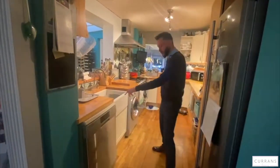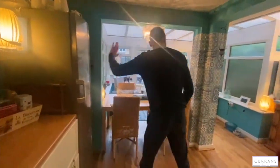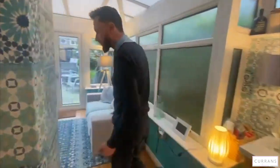And you've got plumbing for dishwasher, plumbing for wash machine. And then you've got a sort of utility space here where you've got space for tumble dryer, some deep pull-out pan drawers, and then you've got space for a second fridge freezer. I think this house is really good if you've got lots of furniture.